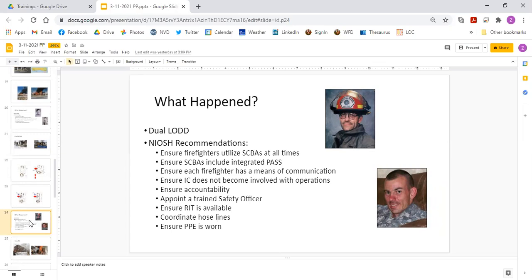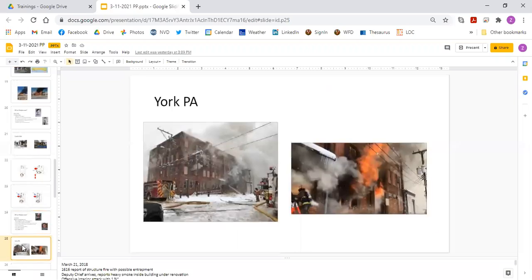Any questions about this fire? I mean, this could happen at Wood Park Lane pretty quickly, or one of those places way out in the county. All right.